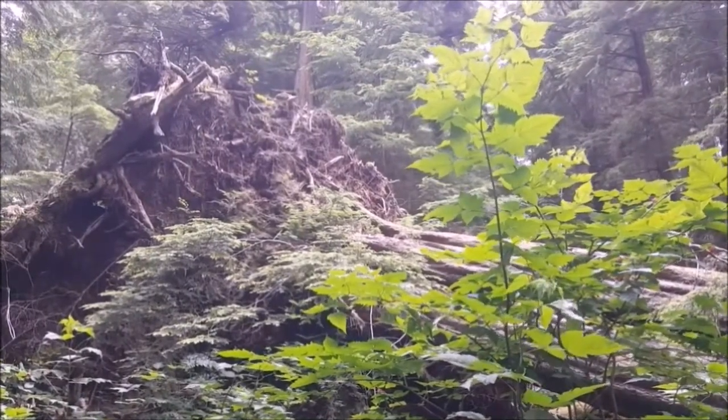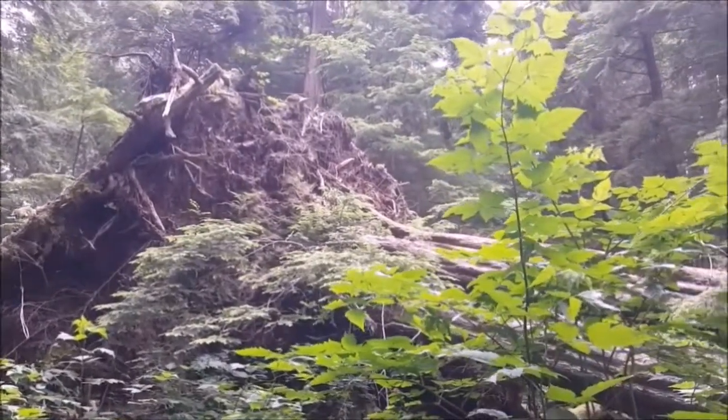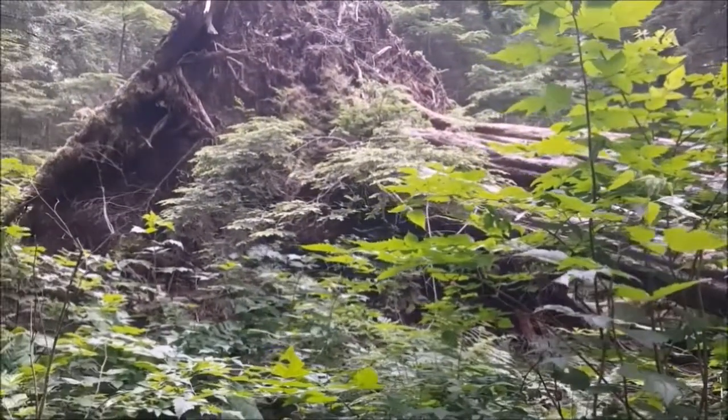Damage, but you can see there's actually five trees in there for this one root system. So that's what happened. Now, ladies and gentlemen, we are at the end of our tour, but what we do is we exit out here.